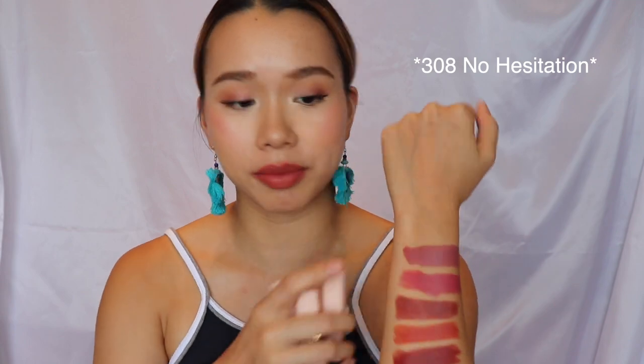The shade 308 in No Lies, I love this shade because it's a regular mauve, but it also has this slight purple undertone to it, but then it's really wearable on the lips. It's one of my favorite shades.